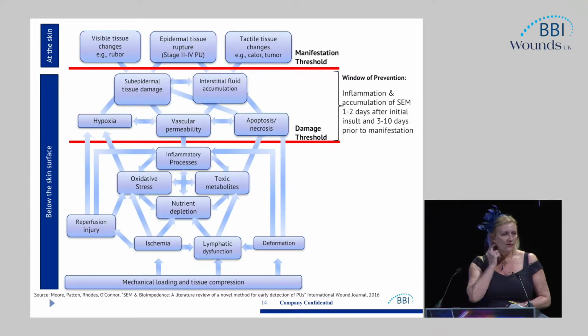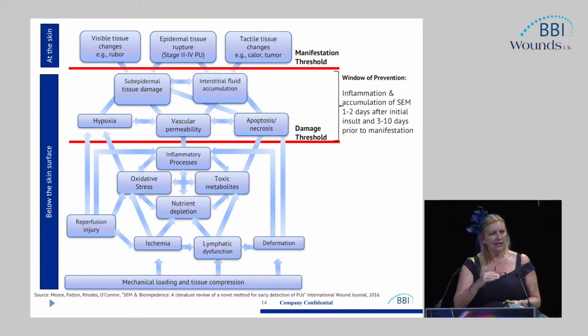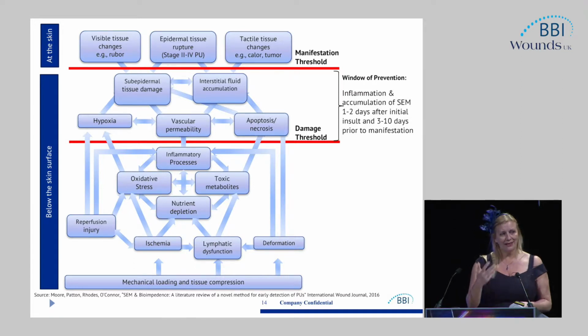And many of you will have seen this diagram, which looks really complicated, but really what it's saying to you is when we're talking about pressure ulcers, there's lots of damage happening underneath the skin. So when you apply mechanical load, whether that's pressure or shear to the skin, all that damage caused by deformation happens beneath the surface. And there's this kind of damage threshold. If we can intervene before that happens, then the damage is much more reversible. But what we tend to do is look at the skin, and only when the skin is red, so damaged, then do we see there's a problem and start to think about intervening.